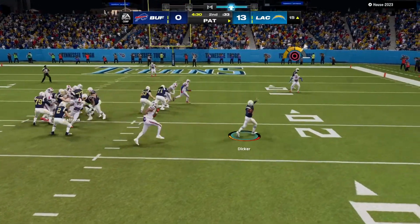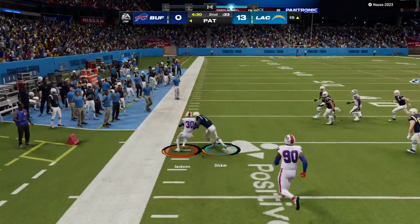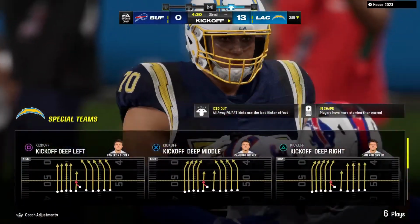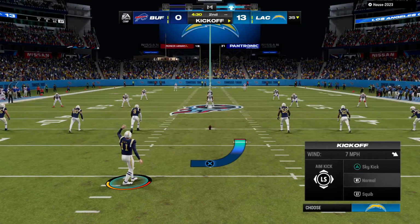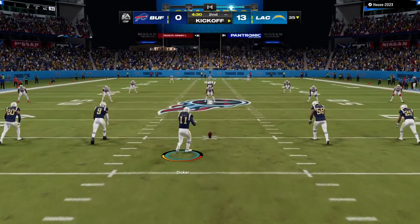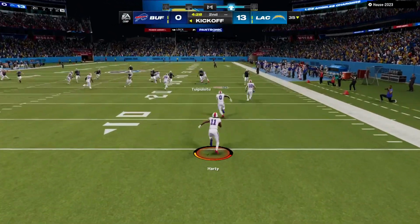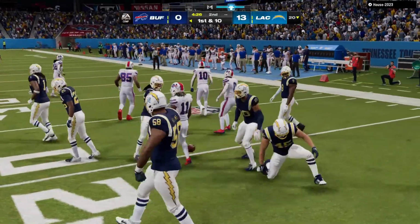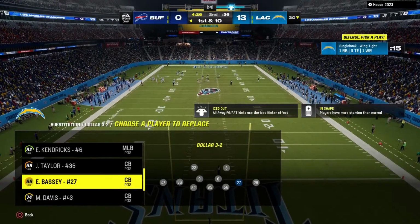Oh, they flip it to the kicker. He looks like he's going to throw it. It's a wobbler, and it's intercepted. So after the touchdown, here's Dicker out to kick this one off. And his guys will get the football right at the 20-yard line. The Bills take over 1st and 10 at their own 20-yard line.